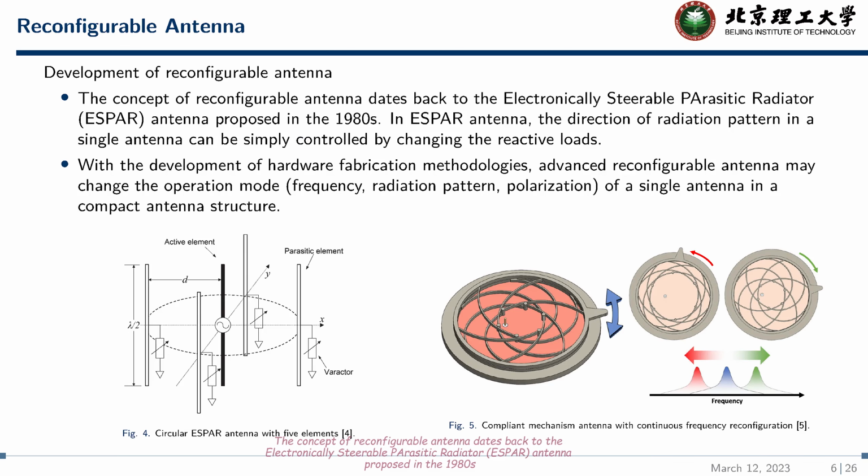The concept of reconfigurable antenna dates back to the electronically steerable parasitic array radiator, ESPAR, antenna proposed in the 1980s. As shown in Figure 4, the prototype of the ESPAR antenna consists of one active element and multiple parasitic elements. The parasitic elements are connected to different reactive loads. By changing the value of the loads, the current distribution of the antenna is changed, which thereby changes the radiation pattern of this antenna.